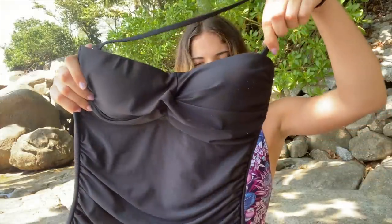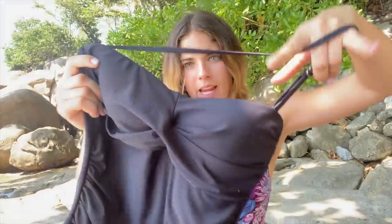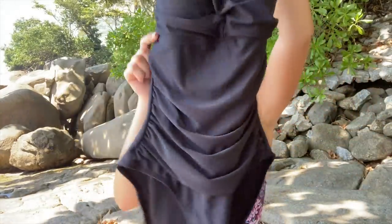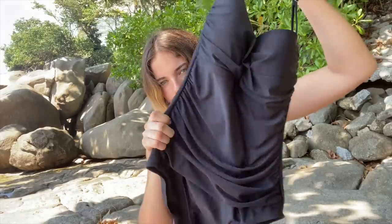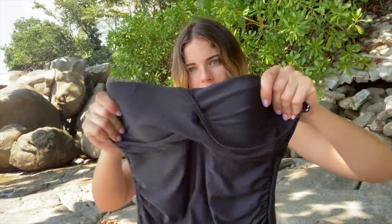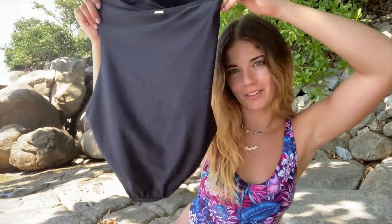But it has removable straps. Here you can remove it to be a strapless, or you can strap it. It has the same kind of detailing in the front, which is really flattering, and it has a little bit of padding on the top. Again, the bottoms are not my favorite, but let's see how it looks on.